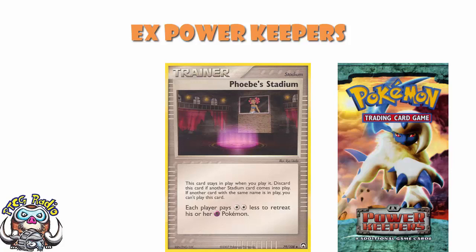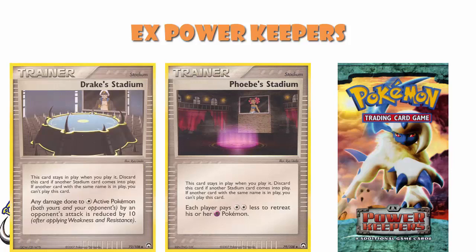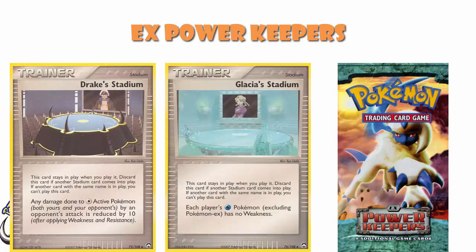But we also had Drake Stadium. He was the Dragon Elite Four member. Any damage done to colorless active Pokemon is reduced by 10. Remember, he was the Dragon Trainer. But of course, at the time, Dragon was colorless, in the same way that Phoebe was the Ghost Trainer, but Ghost is Psychic. We saw that Glacier Stadium let each player's Water Pokemon have no weakness. Again, she was the Ice-type Elite Four member, but there's no Ice in the Pokemon TCG. They come through as Water Pokemon.